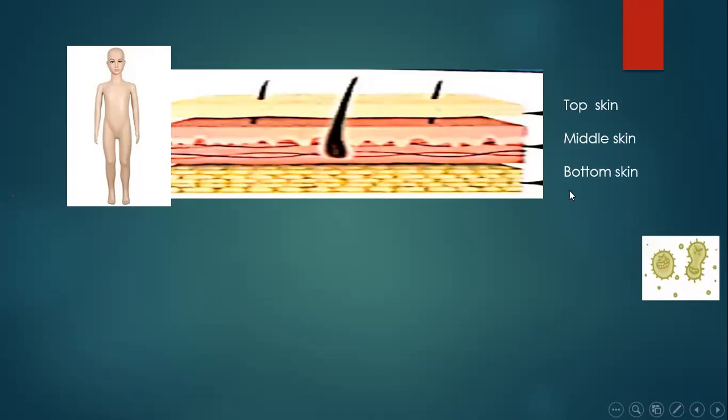What is the skin? It protects my body from dirt and germs. As you see in the picture, the skin covers our body and it protects us from germs and also from dirt.